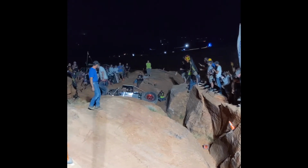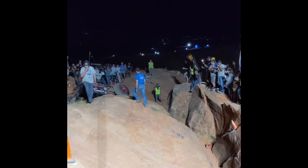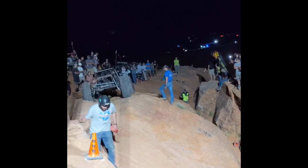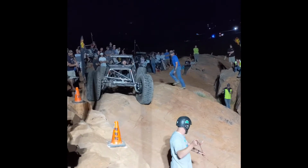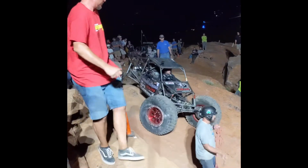Trying to make his way around and get back up to this number four gate. Time running out. These guys have 10 minutes down to less than three. And they got a lot of course left to get through. It's a huge, huge ledge to get up. And 9-toe Nate getting that spotter rope out. He's going to be going for it.